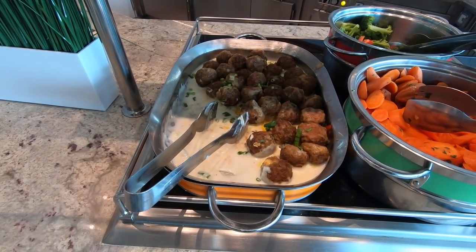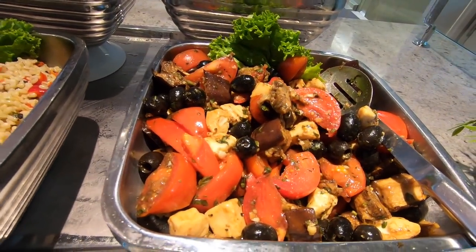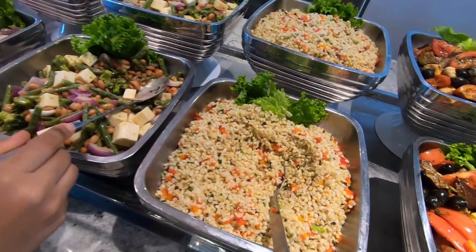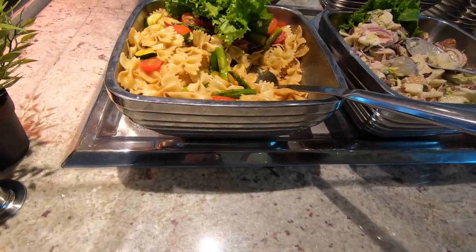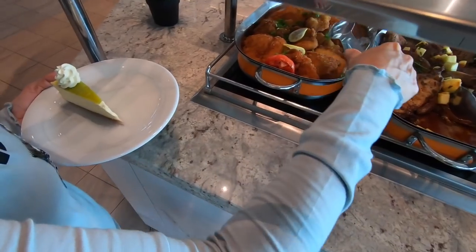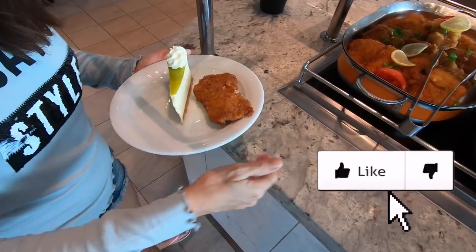Here for lunch, you got meatballs with blue cheese sauce. This is your salad. You got grilled eggplant salad. You have a lot of salads here. Barley with basil salad, and then a pinto bean salad, sausage potato salad, a pasta salad with mushrooms, and then you got breaded fish. Let me get one of these. This looks too good. Actually, this with chips, fish and chips.